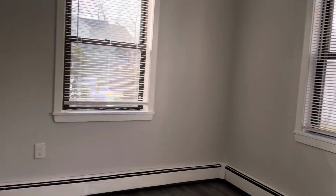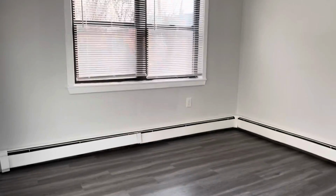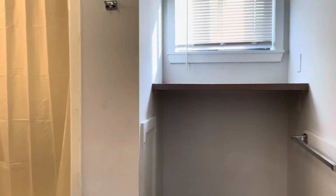Bedroom number 1 here. Could definitely fit a queen set. Big windows for plenty of natural light. Bedroom number 2 here. This could actually fit possibly a king set, definitely a queen. And you have the bathroom area as well. A shower, tub, and vanity.